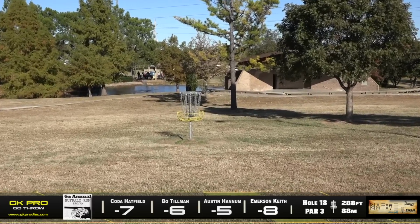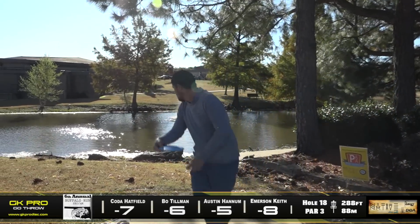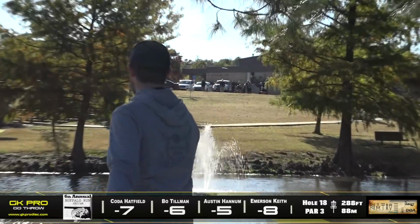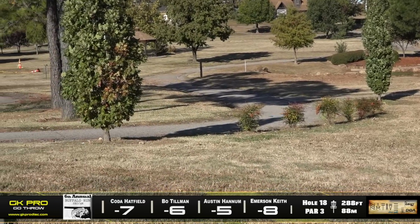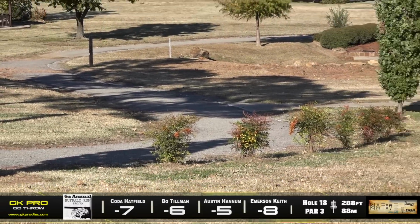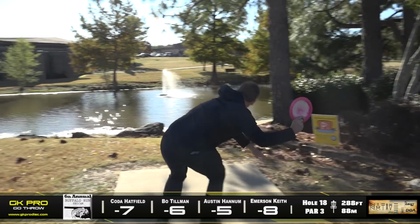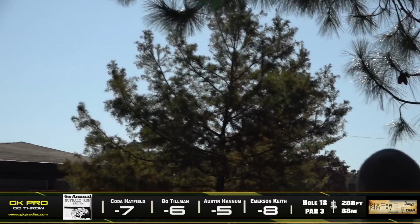A little short left there for Emerson. He didn't get any flip up on that disc. Coda getting all the flip up in the world. That is out of bounds. Wow. Okay. And that's unfortunate on this last hole. And you can see that fountain showing that you've got a nice headwind there.